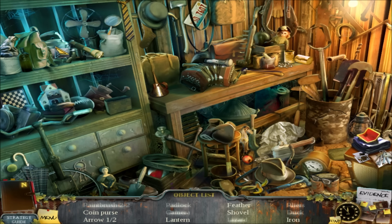Iron back here, right? That's an iron? No, that's not an iron. That's apparently some sort of kettle. Well, darn. Shovel. Lantern. Alright, found the coin purse and the lantern. Iron, shovel, arrow. I mean, iron, feather. Feather should be easy to find, right?